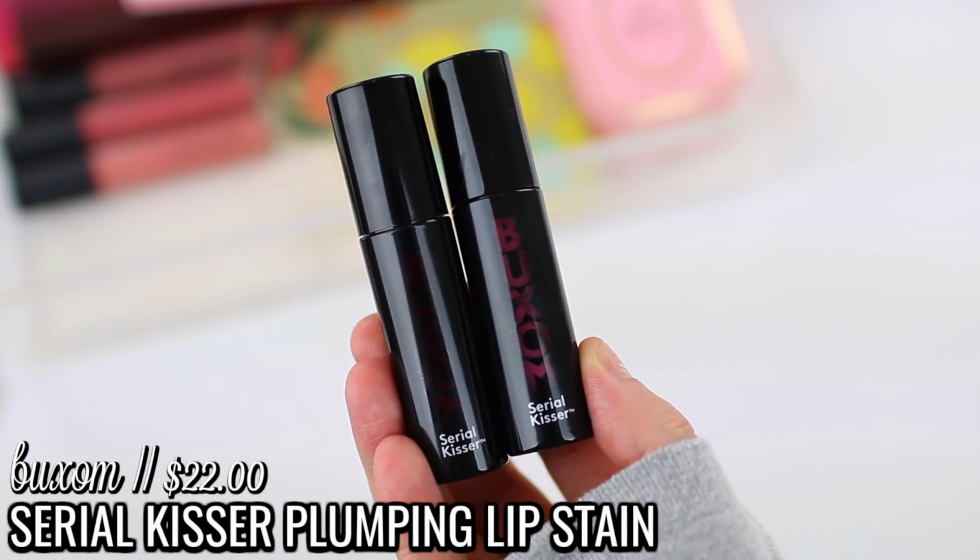So maybe I'll get around to trying more of their products, but I just don't find myself using this palette very often. I mean, looking at it, it's gorgeous, and I feel like it would be a perfect understated fall palette, but I have a lot of palettes. I don't need this one, so I think I'm just going to give it to somebody else to enjoy this fall season.